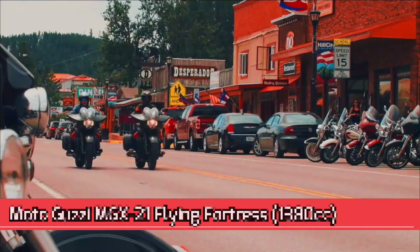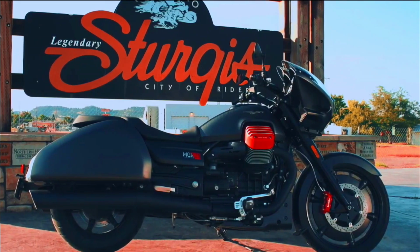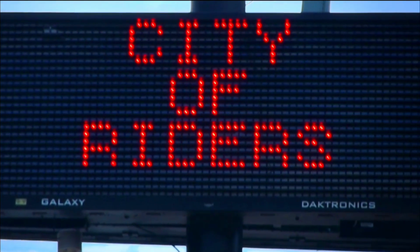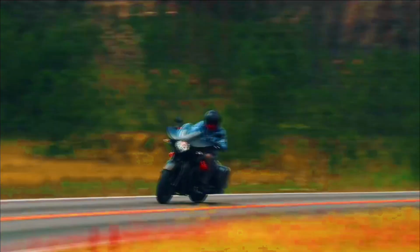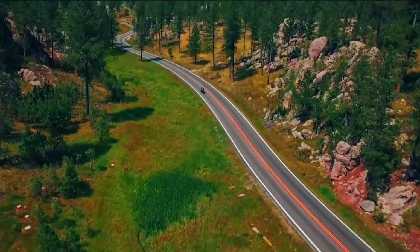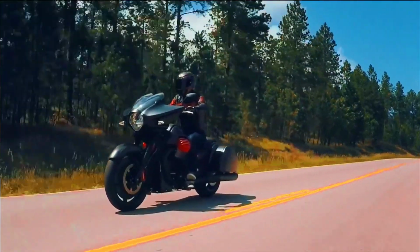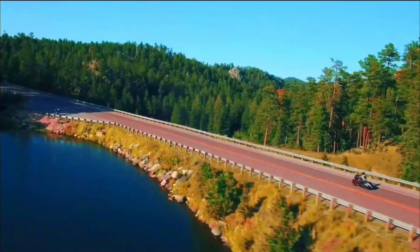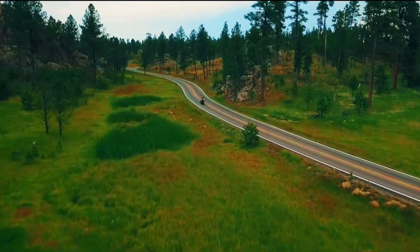Moto Guzzi MGX21 Flying Fortress, 1380 cubic centimeters. The Moto Guzzi MGX21 Flying Fortress is a unique and distinctive cruiser motorcycle with a bold design and powerful performance. The MGX21 features a futuristic and aerodynamic design, with carbon fiber accents, a large front fairing, and a spacious saddlebag-equipped rear end. It offers modern amenities such as ride-by-wire throttle, cruise control, ABS, traction control, and a comprehensive instrument cluster with a large TFT display.